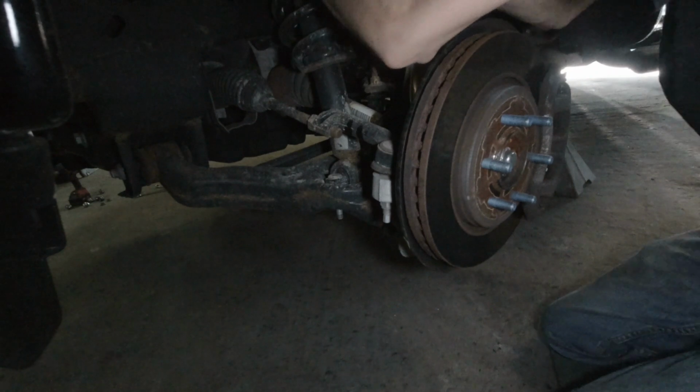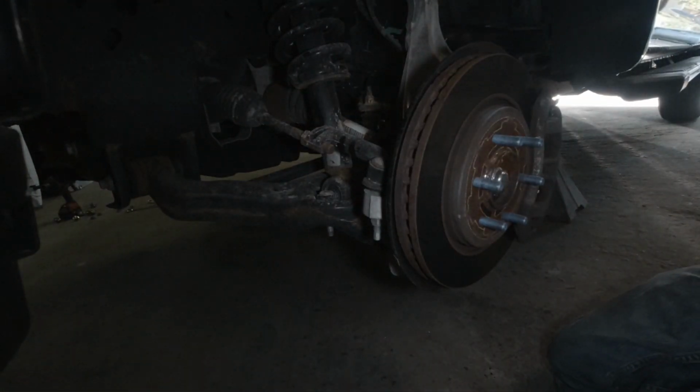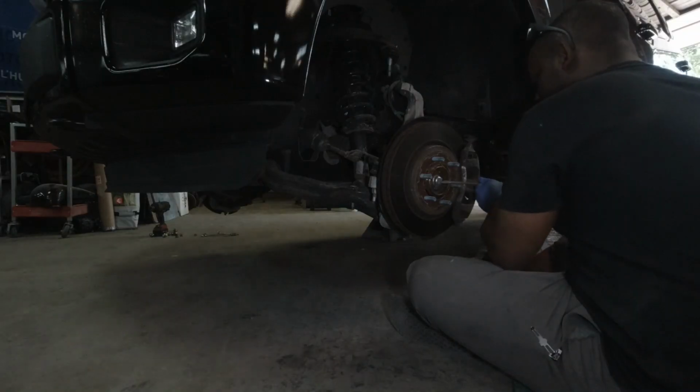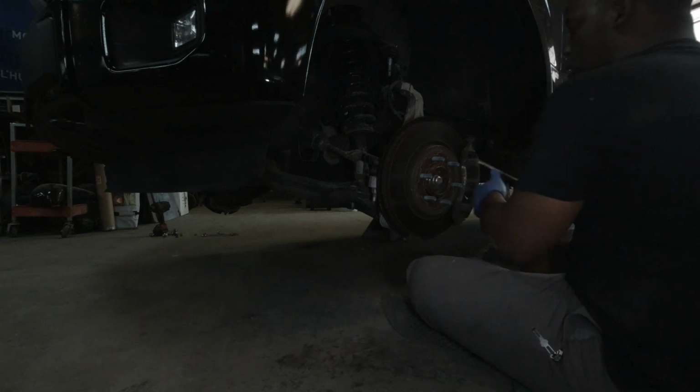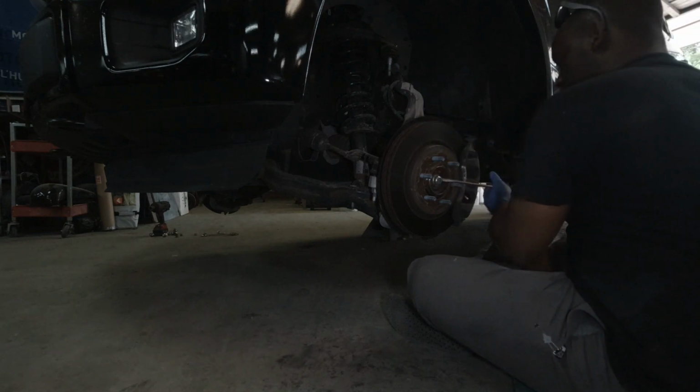Now, bro. Oh, I know what we gotta do. Get a flathead. You gonna take the axle out? Yeah, it's only one bolt, and then it'll fall right over. And then it'll drop. What size does it look like that?